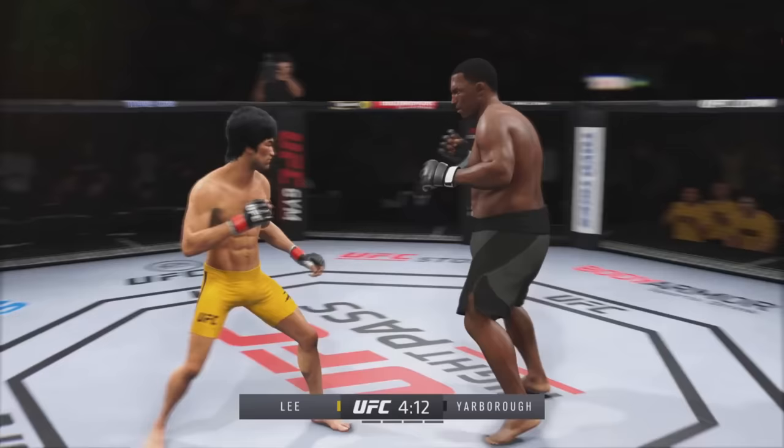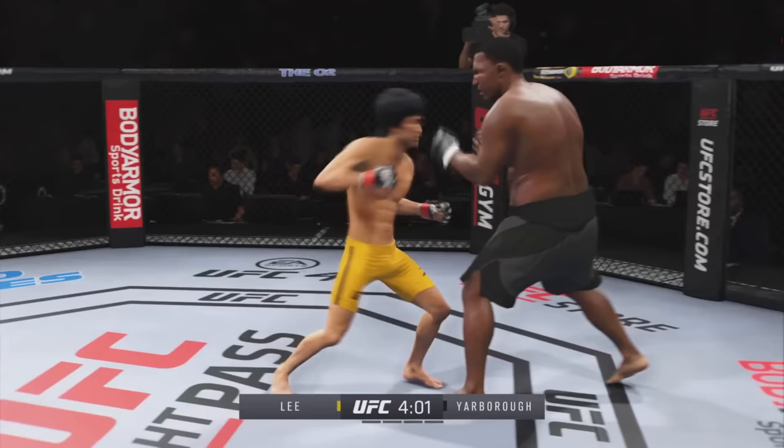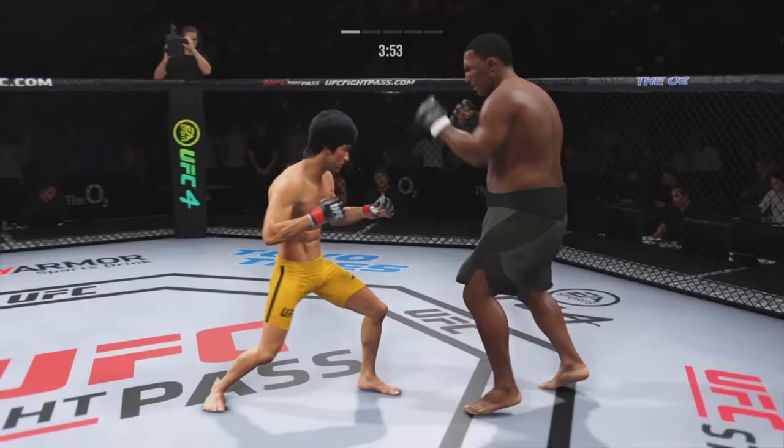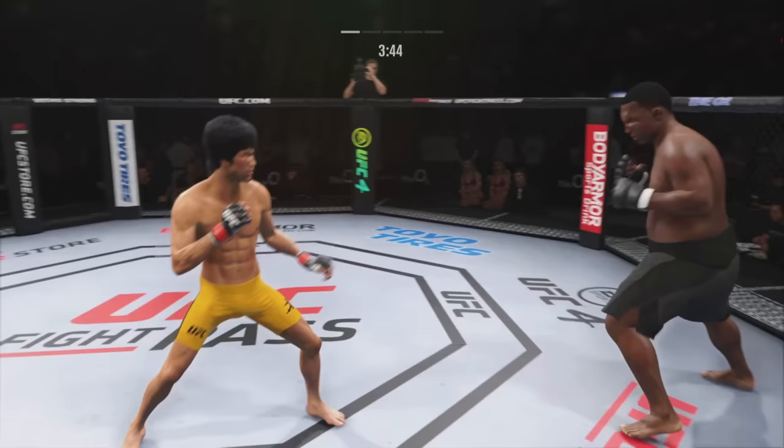Let him go, let those hands go. Oh, beautiful knee to the body by him there. Again, we talked off the top about his size advantage, and he put it to good use there. You take more of these leg kicks, you will not be able to be very active on your feet. Just missed with the left there. Look at the turnover in that kick. Oh, massive head kick there. We'll see if he can finish.